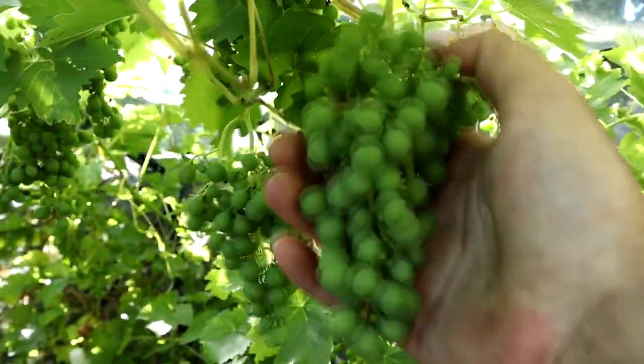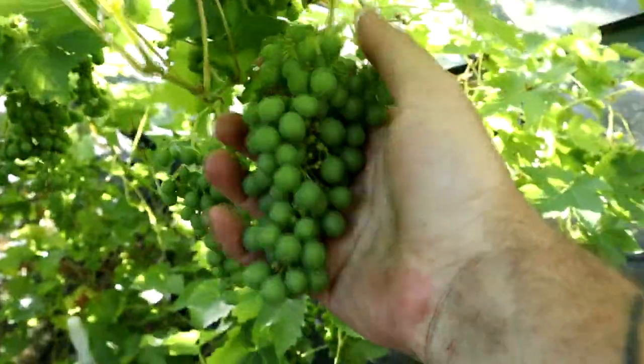Loads of bunches on. And like I say, I've gone round and thinned it all out as well. So, we'll have to see what happens.